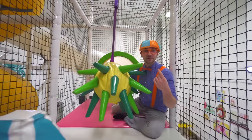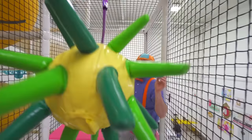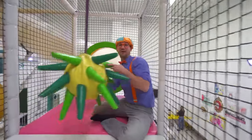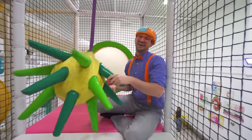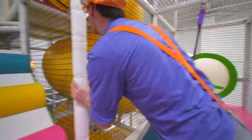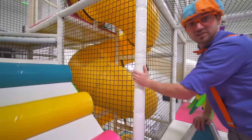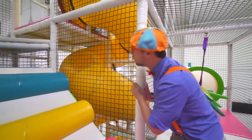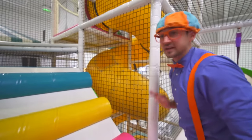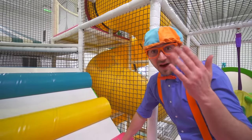Here, come here, I have something to tell you. Whoa! I almost got you. Whoa! Okay, enough of that. Good job. Ooh, wait a second. Do you see that? That yellow slide through there? Whoa, goes around and around and around in circles. I think you and I should go to the top and then I'll go slide down it. Come on.